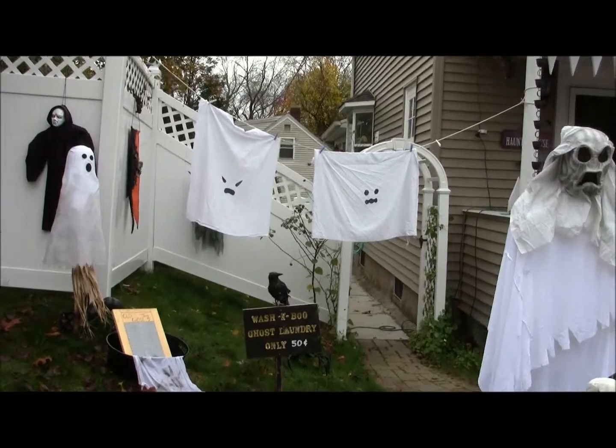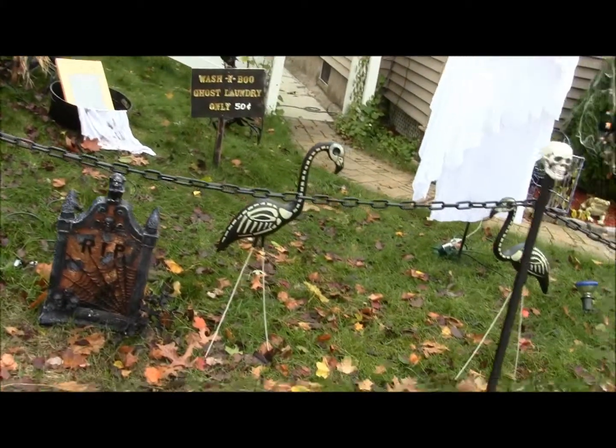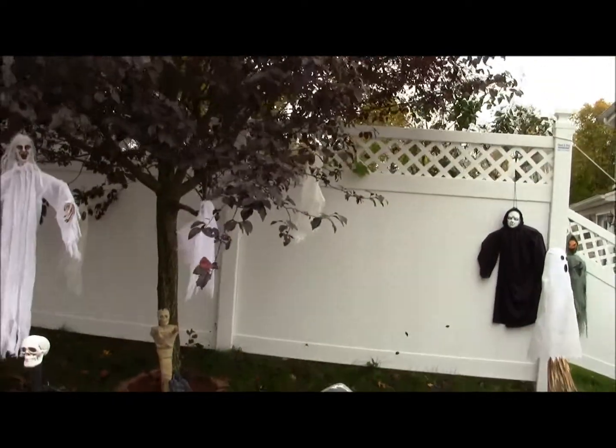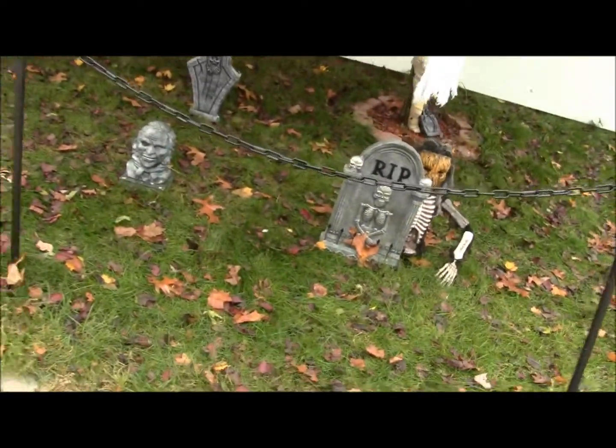There's the wash and boo ghost laundry. That was Wendy's idea. It's very cool. Yep. Dead flamingos. Bob. We'll have the projector set up there. Here's the ghost garden. That was Tyler's idea.